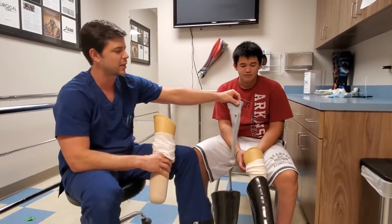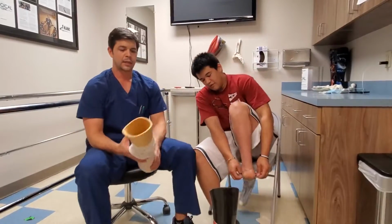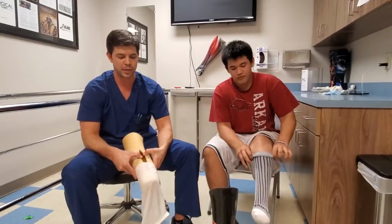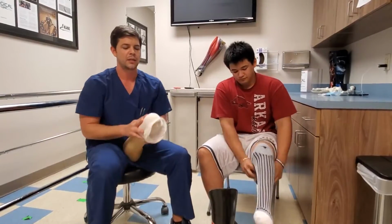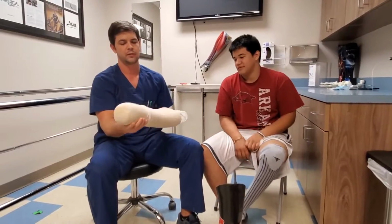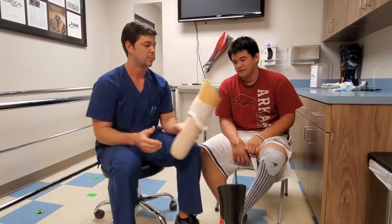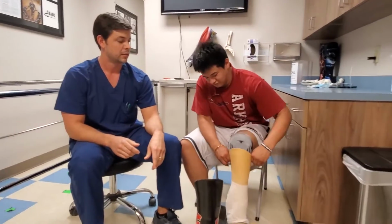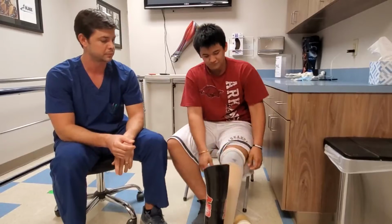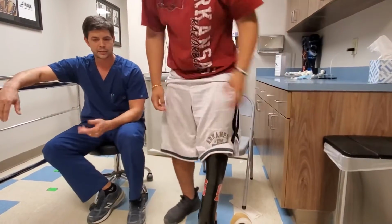So he's wearing this sock. You want to put that on for me here, Fabi? And again, this is his P-Light. It's stovepiped with a slit in the back to allow it to expand so he can get in there. And then this sheath just decreases friction and allows it to get on and off. As you can see, he just puts a sock on, puts this P-Light on, and then he'll roll that sheath up and step into his leg. And his leg is on.